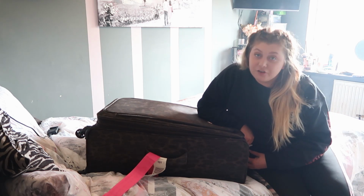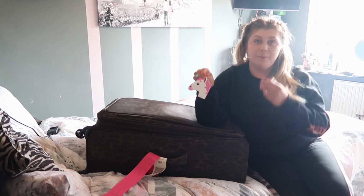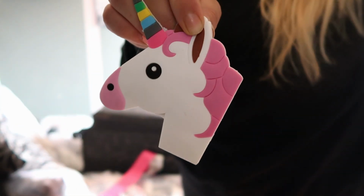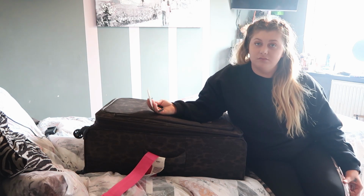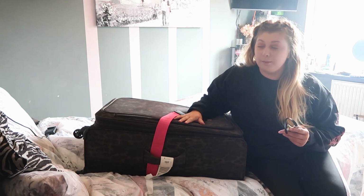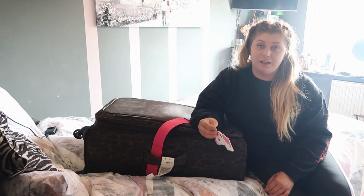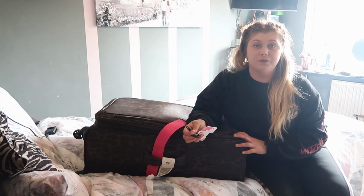Also, I am a 7-year-old child and I like unicorns. So I have picked up this little unicorn tag, which I'll bring closer. Here we go. It's just an extra identification thing for my suitcase, so I know that if I see a leopard print suitcase come up on the conveyor belt with a bright pink belt and a unicorn tag, then that will definitely be mine. Those are 2 little things just to help identify your suitcase.